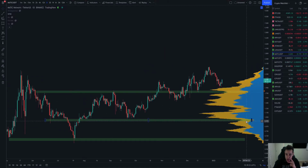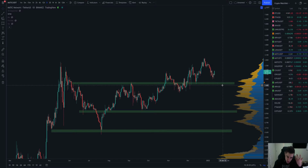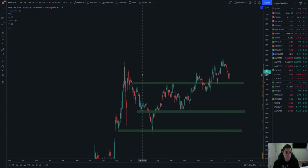Yes, we can see here at the dollar mark we have low volume. Remember, it means that price doesn't hang around at those levels for very long, so we either tend to puncture straight down or we get strong support and big wicks at those areas. We can see we have some low volume here again at that 1.70 level, and then over here, where price has basically been non-existent, you can see this massive pocket of low volume at that 70 cent mark. So that's how I am looking at Matic.